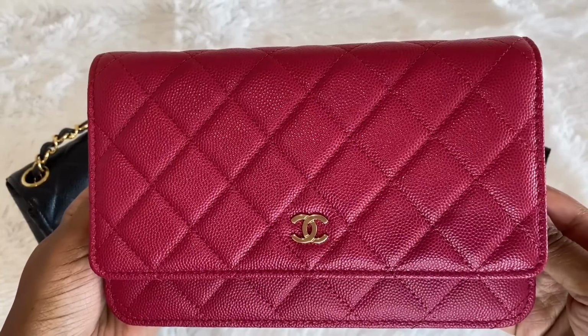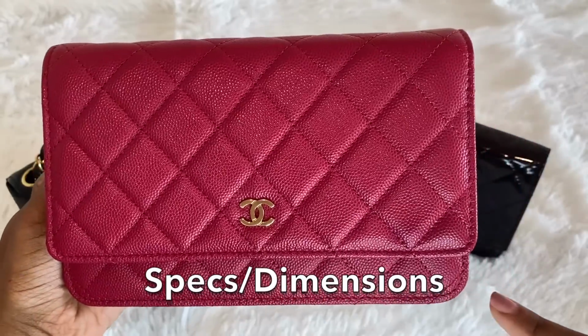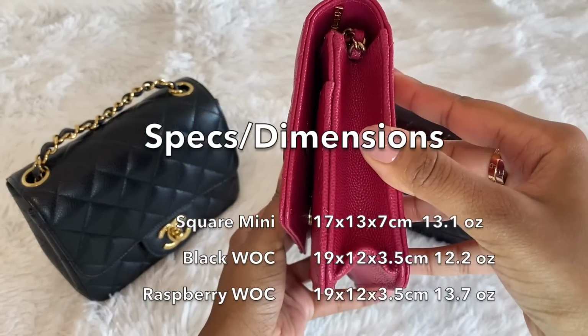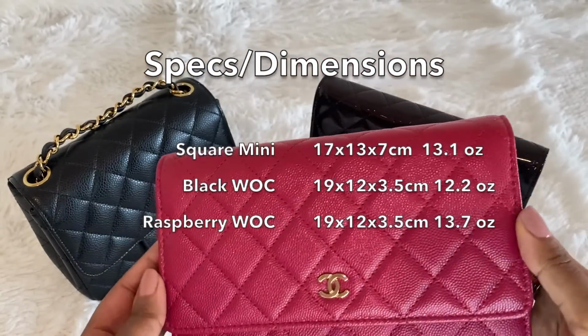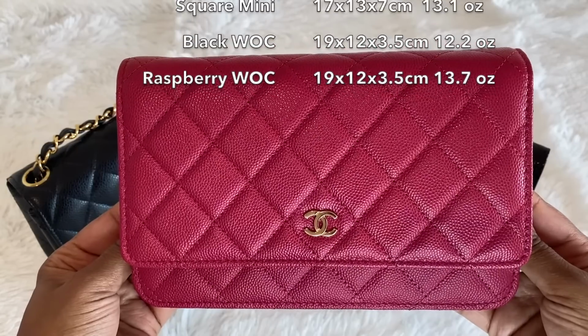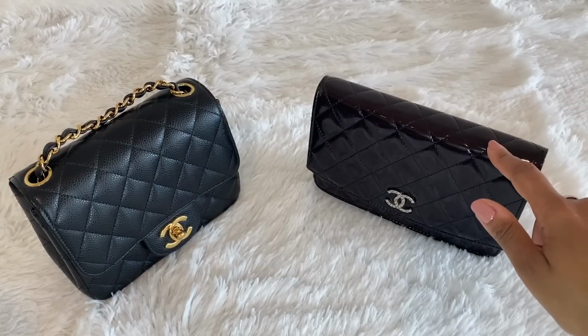This wallet on chain is the same dimensions as the black one, 19 by 12 by 3.5 centimeters. But the weight of this new Chanel wallet on chain is 13.7 ounces, which is heavier than the older one.